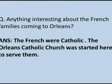Question: is there anything interesting about the French families coming to Orleans? Answer: the French were all Catholic. The Orleans Catholic Church was started here to serve them.